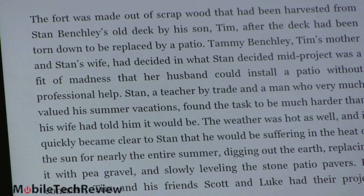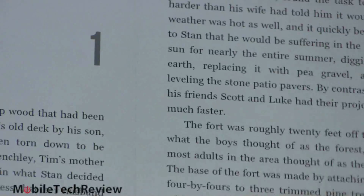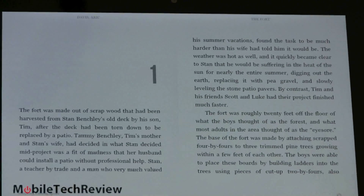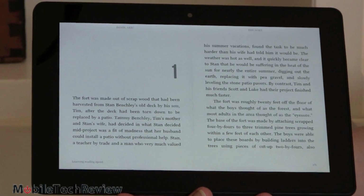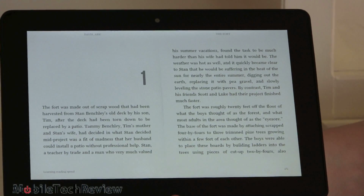And if you like facing pages, if we turn it into landscape mode, you can get facing pages too. I know some of you, especially if you're coming from the iPad and iBooks that has that feature, become fond of that. And this screen is large enough where I think that's actually pretty comfortable and worthwhile. And the 7-inch model doing facing pages is like a little teeny bit of text, little teeny bit of text. So this is kind of a nicer layout.